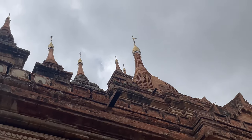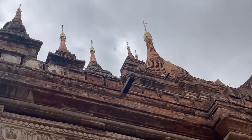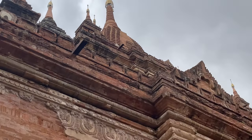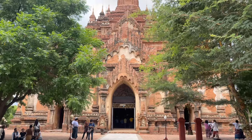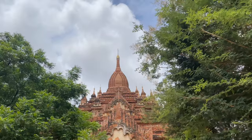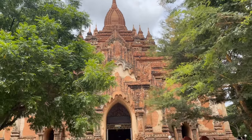You can just see how tall it is. 149 feet or 49 meters or so. And then it has all the smaller little chedis all around with those little gold umbrellas. One last look at this temple. Yeah, this one is fantastic. The condition of this is one of the best that you'll see here in Bagan.